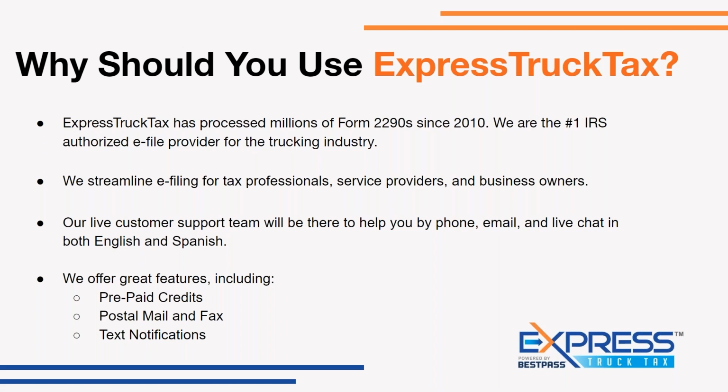The other thing is that we're partnered with over 200 trucking companies, and that's huge because what that means is that if you drive for one of the companies that we're partnered with, they're automatically going to get a copy of your stamped Schedule 1. So you don't have to worry about forwarding it over to Becky at whatever company, or about them getting a copy of it. They are going to automatically get a copy of that stamped Schedule 1. So that is another benefit of filing through Express TruckTax.